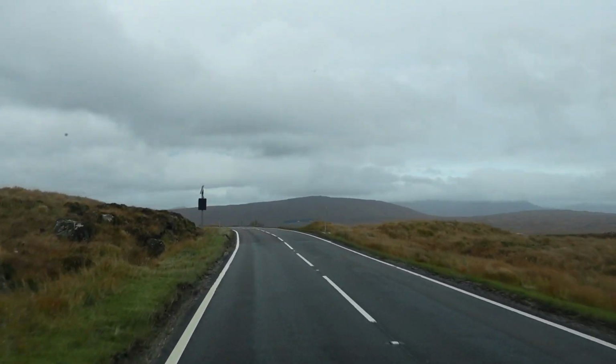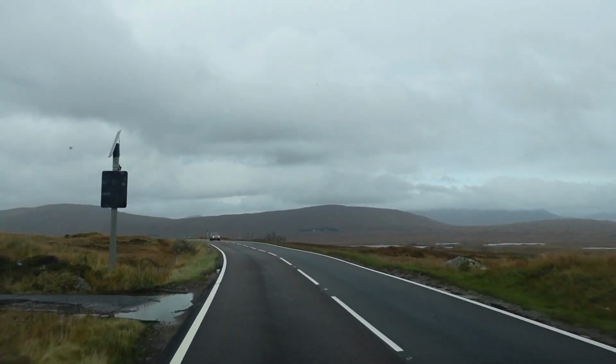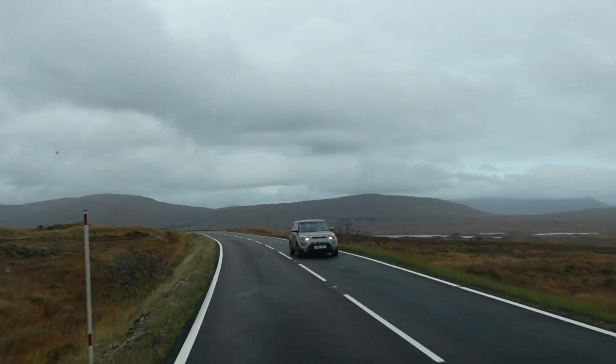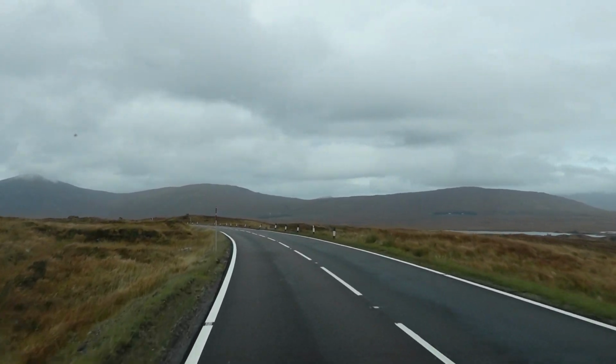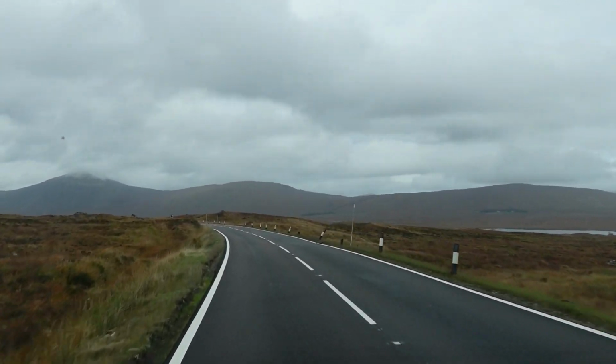There we go, look, deer. Yeah, it'll get warm. Yeah, it's going to be cold out. And it's going to be a cold night as well tonight.